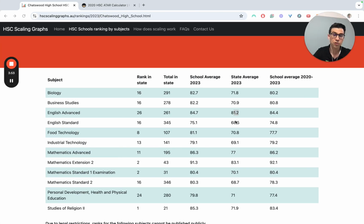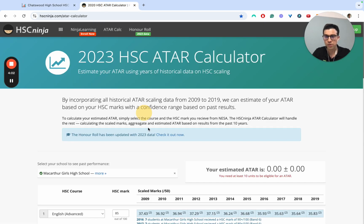So that's the first place we can go to, and it just gives us a little bit more context to understand what you might need to do at your school as you go into year 12, looking at your year 11 results. Now, the other place to go to is HSC Ninja, who provide a fantastic ATAR calculator.